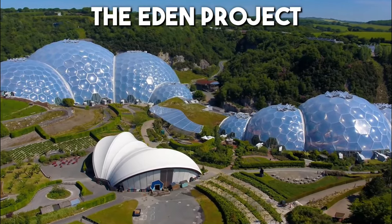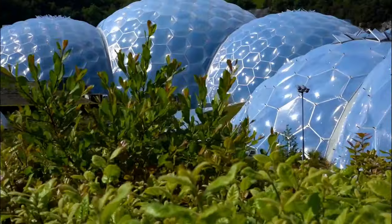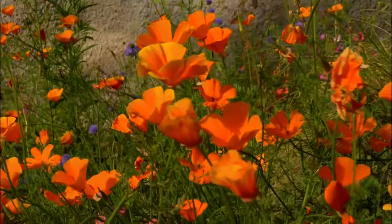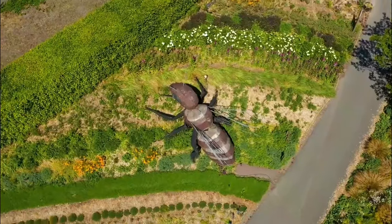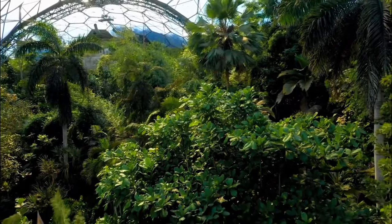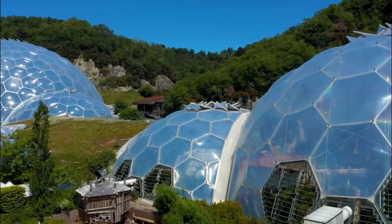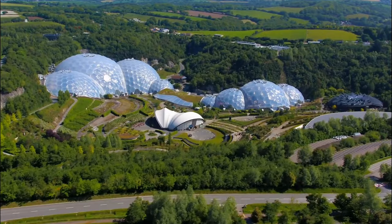5. The Eden Project. Step into a world of biodiversity and sustainable living at the Eden Project, nestled in the Cornish countryside. Explore the iconic biomes, where you can journey through different climates and ecosystems from around the world. Learn about the importance of conservation, marvel at the diverse plant life, and enjoy events and exhibitions that celebrate our natural world. The Eden Project is a place where education, entertainment, and environmental stewardship come together.